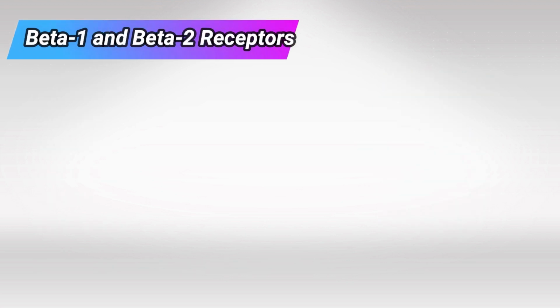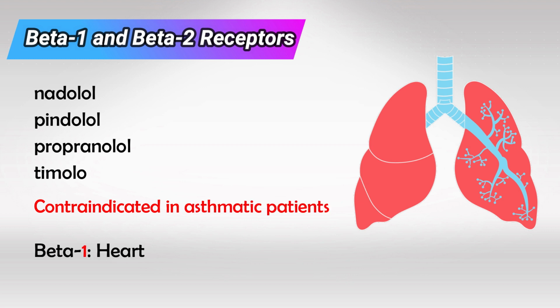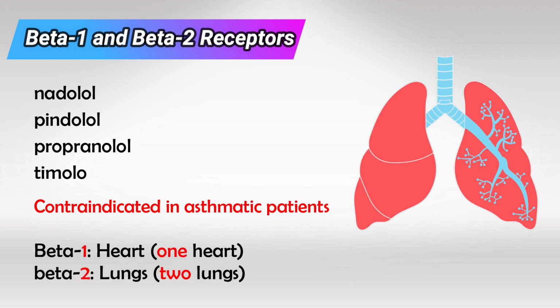And these medications have equal effect on beta-1 and beta-2. Beta-2 receptors are found in our lungs, and they maintain an open airway. So beta-2 antagonists cause bronchoconstriction. That's why these medications are contraindicated in asthmatic patients. Remember, beta-1 works in the heart because we have one heart, and beta-2 works in the lungs because we have two lungs.